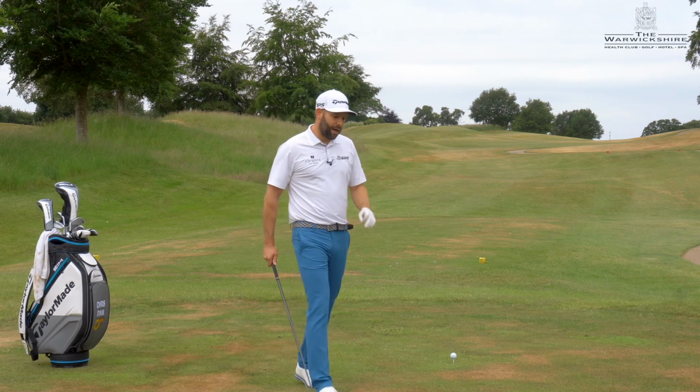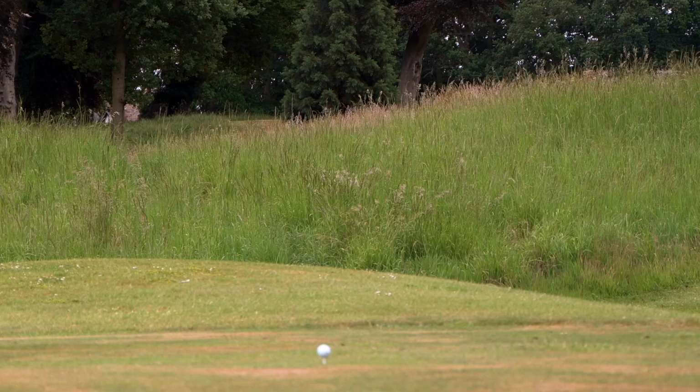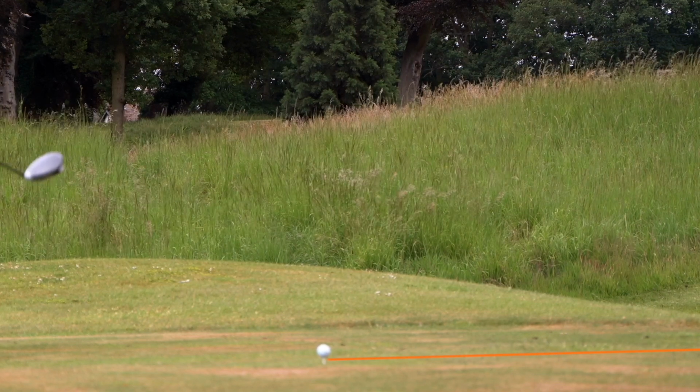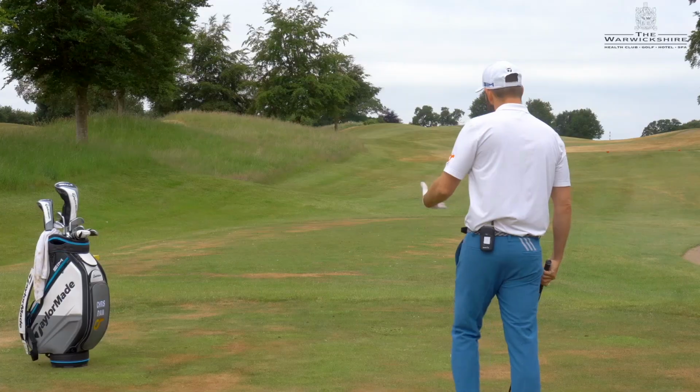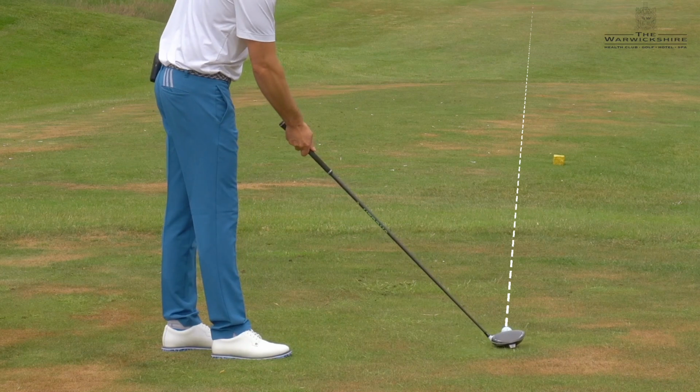The final thing I would have as my target would be on the ground, a point which is on my target line. So again, I'm picking something on the ground here which I want my ball to start over. That point is going to help me with my alignment because I can align the club face to that point.